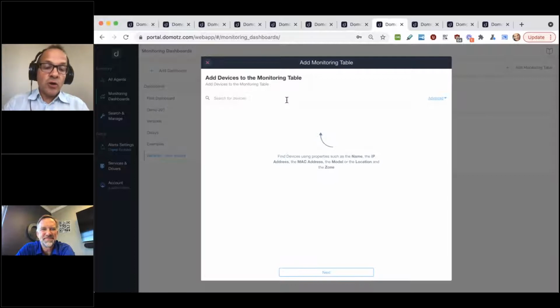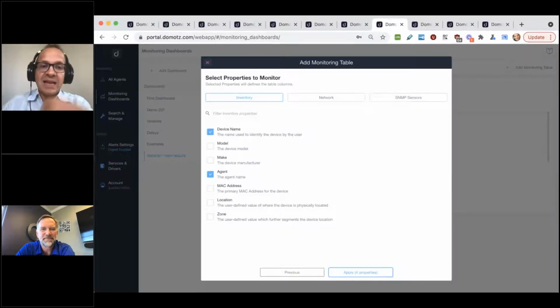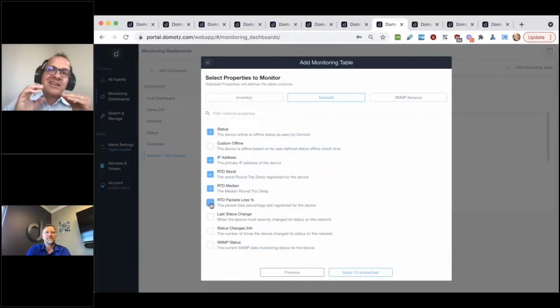So this is a monitoring table across all the devices. I want to select all my Cisco devices that I monitor through all my system. And once I select all the devices, what I can report is some inventory information, like the model, which is usually very important as well. In this case, I select the Cisco devices mainly, and then where they are installed, the MAC address, if it is relevant or not. From the network point of view, some delays, so the delay that we measure inside the network, which are usually very, very important. We talk about one of the use cases about delays. I will show you that use case.